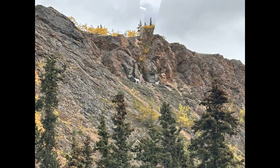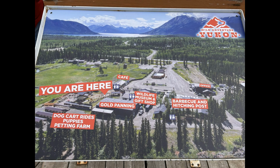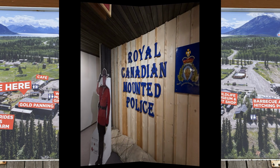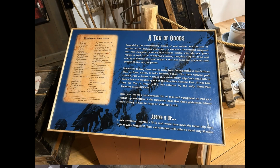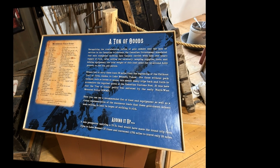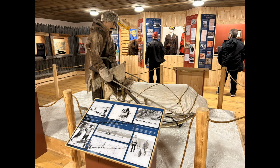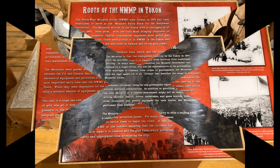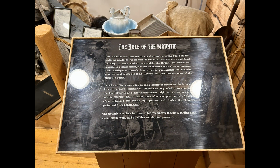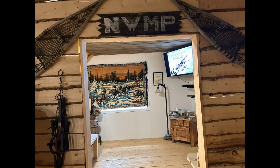And our next stop was at the Wild Adventure Yukon, formerly known as the Caribou Crossing Trading Post. First thing that I did was I went into the museum, the Wildlife Gallery, and it just took you back into the past of the Yukon. It gave you a little bit of history about the people and how they lived, what they wore, what they ate, what they hunted.